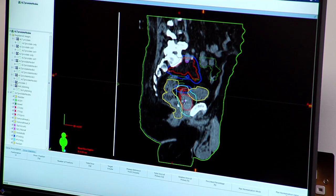Based on the results of your test, we would recommend 4 weeks of treatment. That's every day, Monday to Friday, for 4 weeks. Treatments will last approximately 2 to 3 minutes. Dr. Stewart has examined Jerry's scans and pathology report and informs him of the planned treatment.